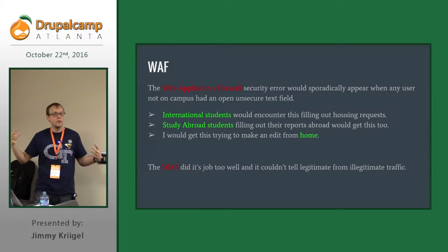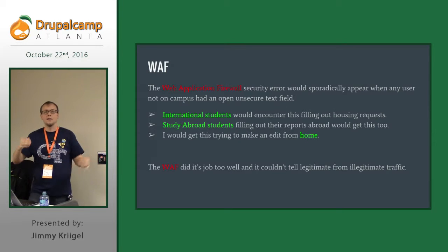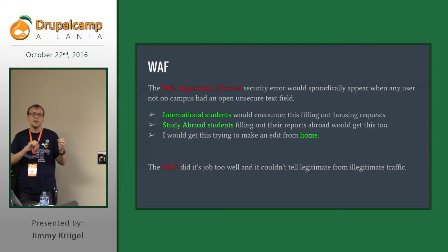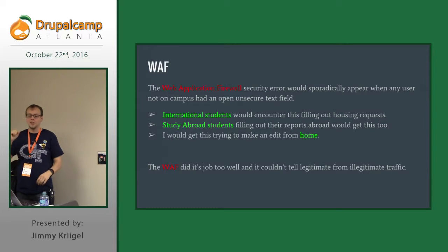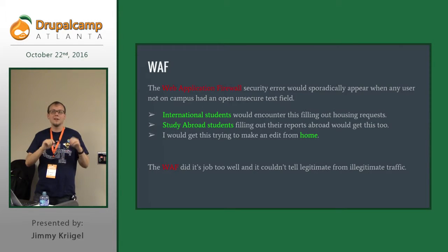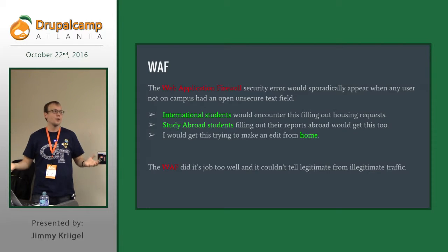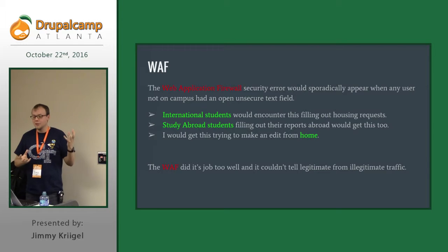And since our international students are all over the world, we get them from almost all the countries, somewhere in China, the application firewall would be like, oh no, this is someone trying to do some sort of attack, just cut them off and block it. It was so interesting because it was anywhere there was an unsecured text field or text area. So any box where they're trying to write an essay, it would immediately shut down and they couldn't fill it out. Or worse, they would fill it out, press submit, and then you would get this screen. It would just flash and all their work is gone. It was just crazy that you would get this all the time.